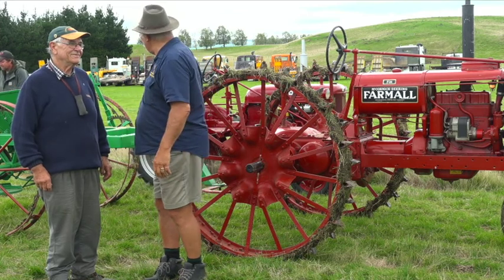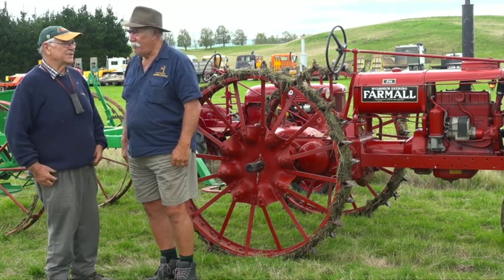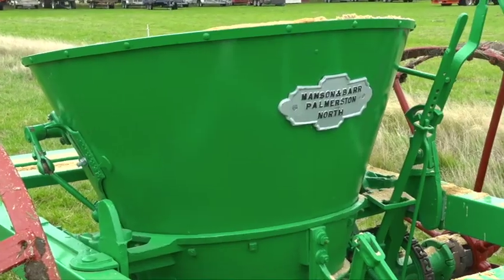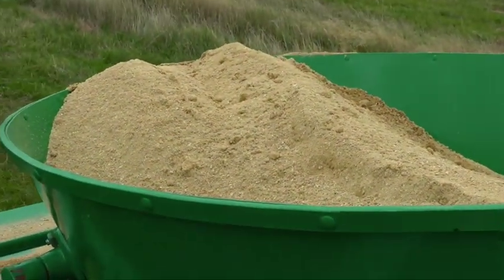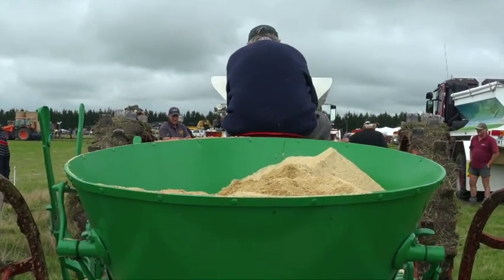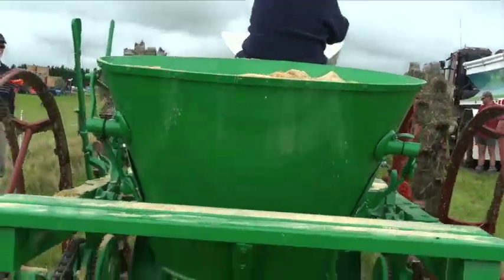And then we come to the mechanical machinery behind us. Perhaps you can just talk us through this. Well, they were marketed in New Zealand from about 1911. It's A&G Wallace, Castle Douglas, Scotland. They're distributed in New Zealand by Manson & Barr, whose head office was in Palmerston North. Oh, yes. So the name tag on it is just the distributor. They were advertised extensively. I've got adverts for them dating to 1912. Seemed to have been a reasonably successful machine.